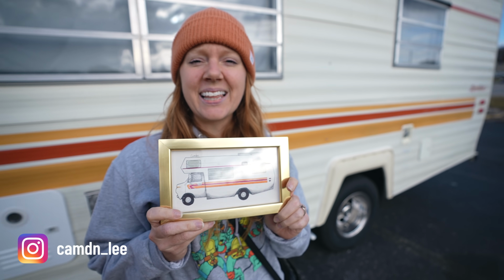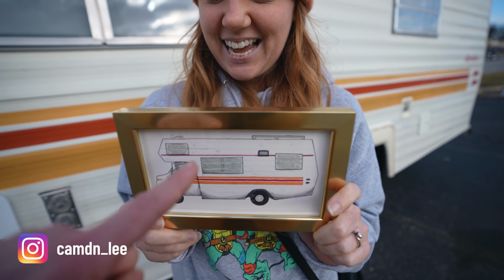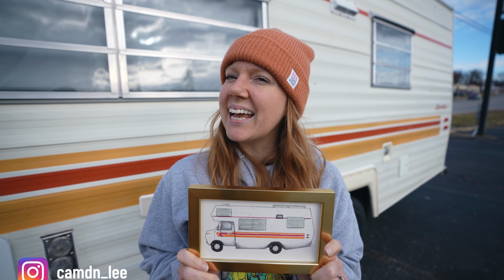Thank you so much, Camden. We love it. We're so incredibly happy about this. How cool is that? Now we just got to find the perfect spot to hang it up.